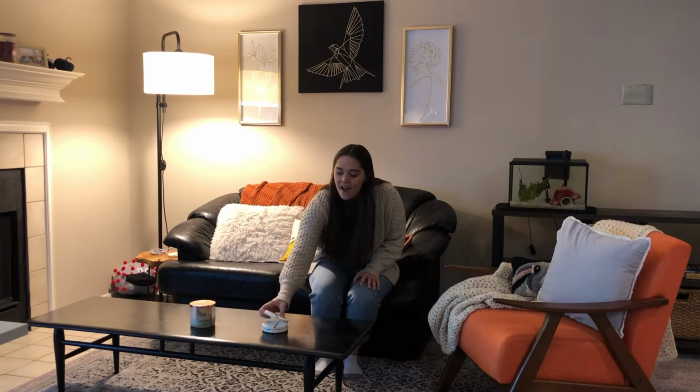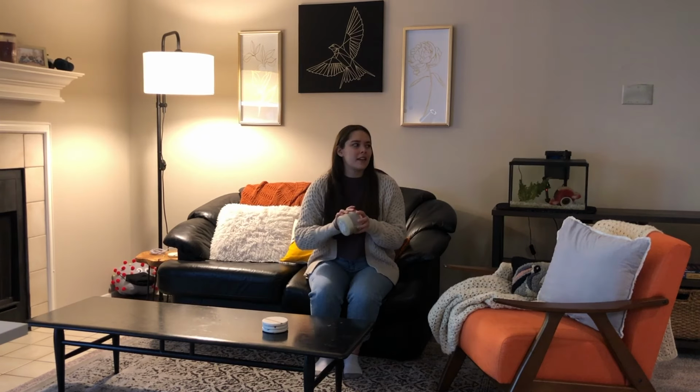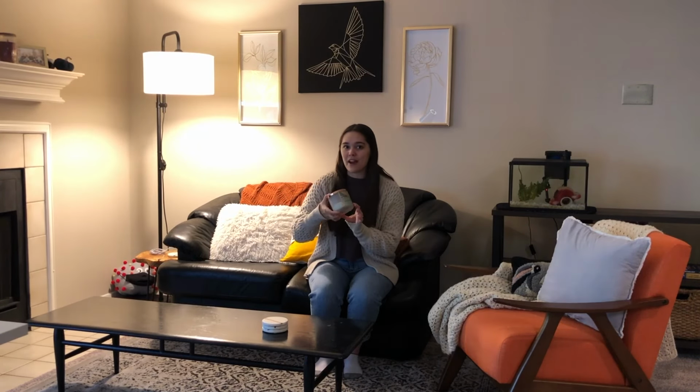And then I just have these marble coasters on the living room table. These are from either TJ Maxx or Home Goods or something like that. And I think I showed it before, but I just have a couple Bath & Body Works candles kind of strewn about in the apartment in general. This is one of my favorites. This is the lemongrass scent.